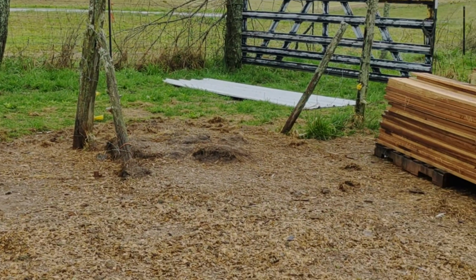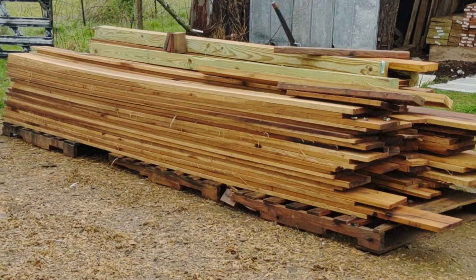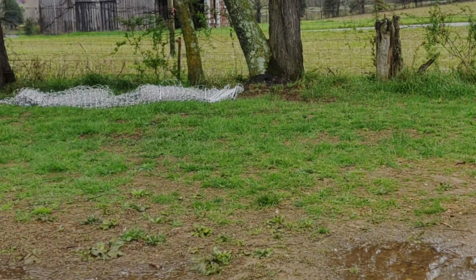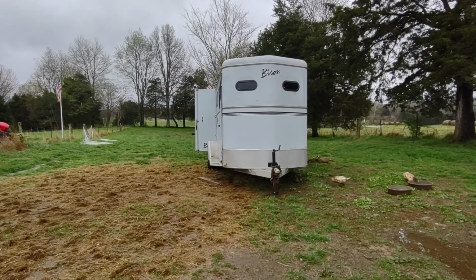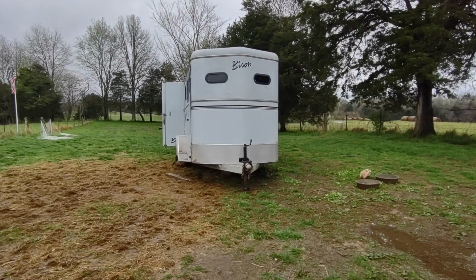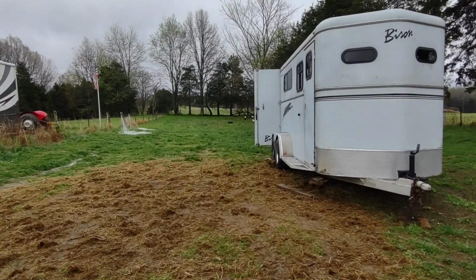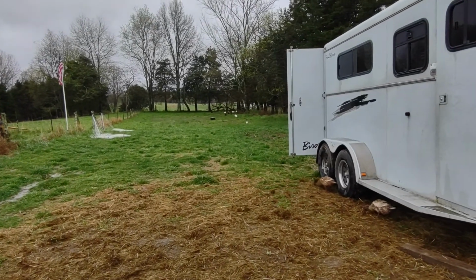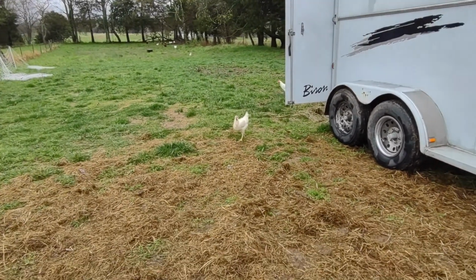And here we go. That pile of wood right there is designated to be a chicken coop, an actual chicken coop, because I'm tired of them being in my stock trailer. Well, it's a horse trailer. And I'm not sure. The chickens are all in the way back. Probably won't be able to see those. Maybe a tiny bit of them. Oh, yeah. Look at them back there. Of course, there's somebody in the stock trailer. I think she's the queen of egg laying.